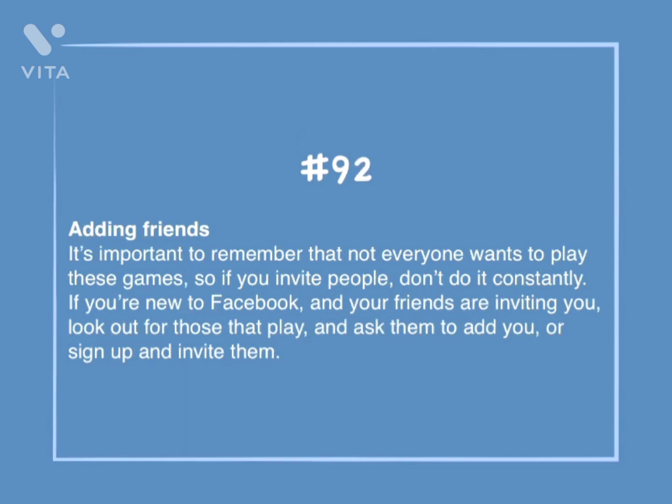Number 92, adding friends. It's important to remember that not everyone wants to play these games, so if you invite people, don't do it constantly. If you're new to Facebook and your friends are inviting you, look out for those that play and ask them to add you or sign up and invite them.